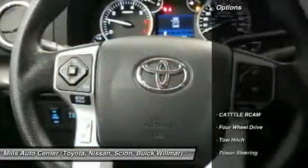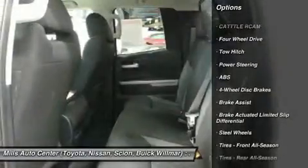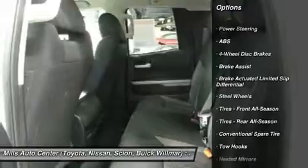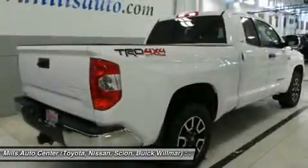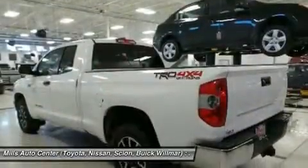Here are some of this vehicle's great options: traction control, tow hitch, anti-lock braking system, keyless entry, stability control, Bluetooth, adjustable steering wheel, power steering, driver airbag, four-wheel disc brakes.